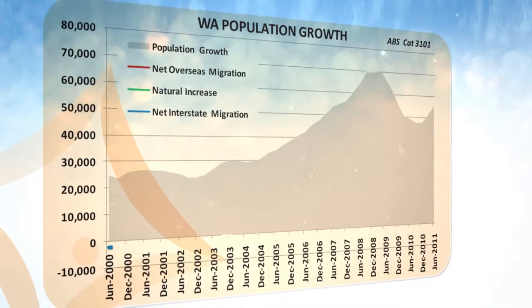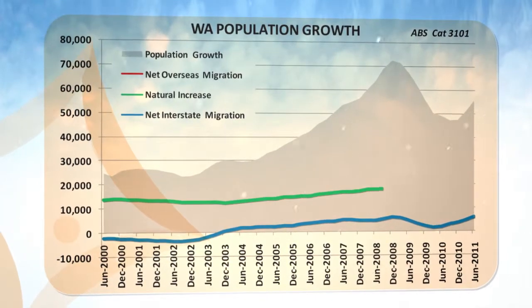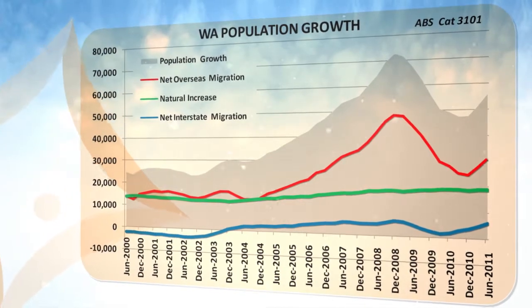What's the reason behind this huge growth in demand for rentals? It's migration. As much as anything, interstate and overseas migration, as well as seasonal factors, are putting a lot of pressure on Western Australia and particularly Perth's rent market.